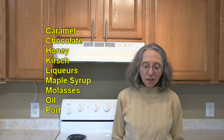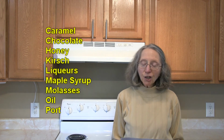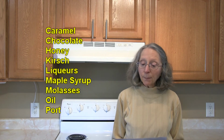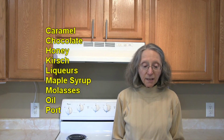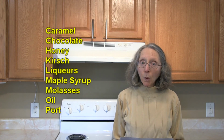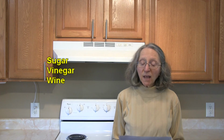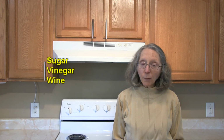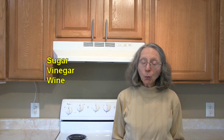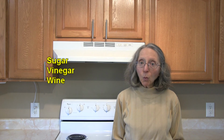In the other foods category, there's caramel, chocolate, honey, kirsch, liqueurs like brandy, especially plum, and maple syrup, molasses, oil, especially olive oil, port, sugars, vinegar, especially balsamic vinegar, champagne, or red wine vinegars. And then there's wine, such as red wine, sweet, or white wines.